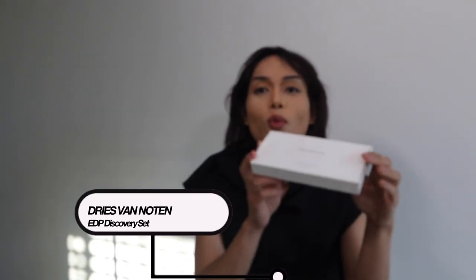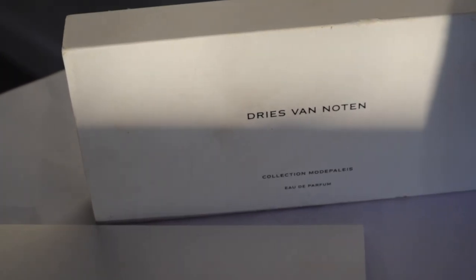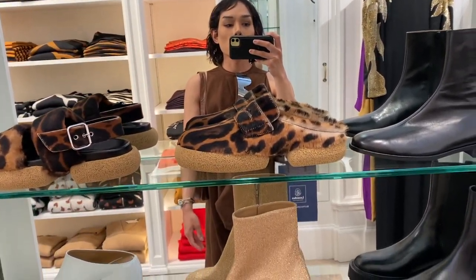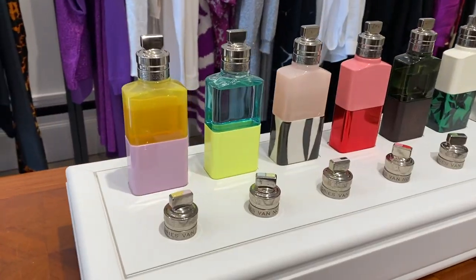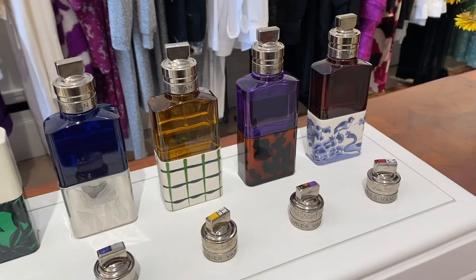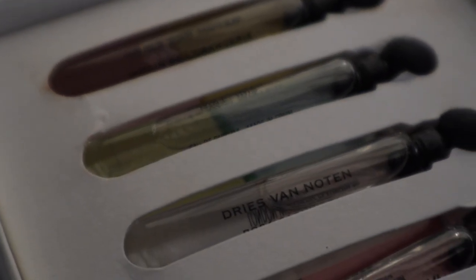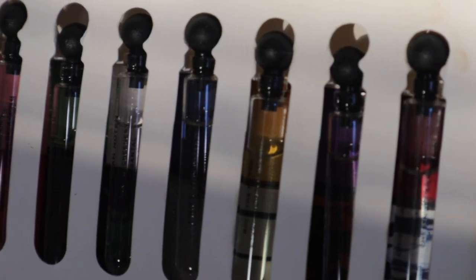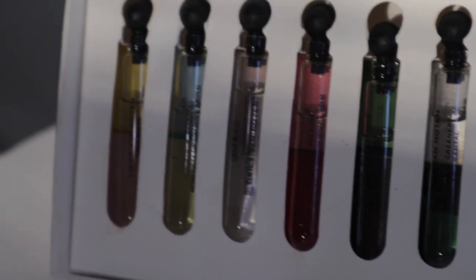Since we're talking about small purchases, this is one of my most favorite pickups when we were in Belgium. If you're in Belgium, it's a must-see. So we went to Dries Van Noten. I totally forgot that he released a perfume line 2 years ago. When I saw that he has a Discoverer set, I knew that I had to get one. Getting the Discoverer set was the smartest decision. Plus, you get to try the different scents from the collection.